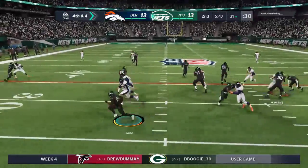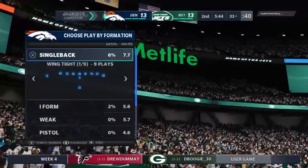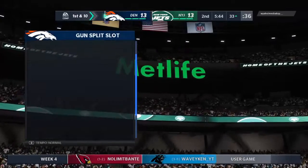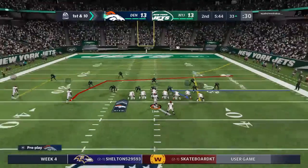And now the up man has it. It's a fake. A little trickeration there, but it doesn't fool this defense. And the Broncos are going to get the football back in great field position. So they'll come up 1st and 10 now from the 33.